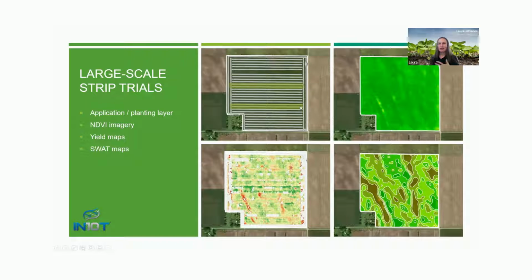We've got the potential to collect NDVI imagery. That's the normalized difference vegetative index from satellites. And what this really is just a measure of greenness that is translated back to plant health. So we can collect these images over multiple time points through the season and see if there's indication of greater plant health in our applied zones.